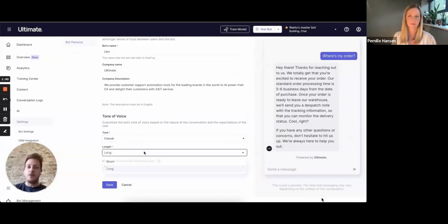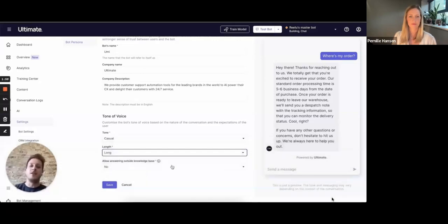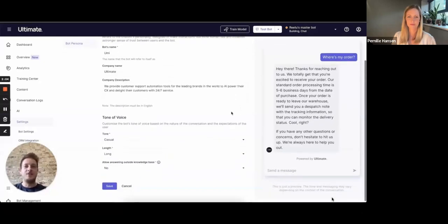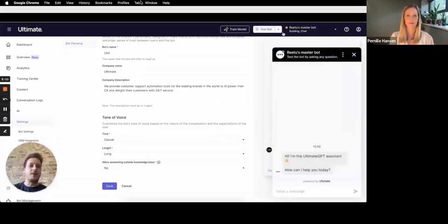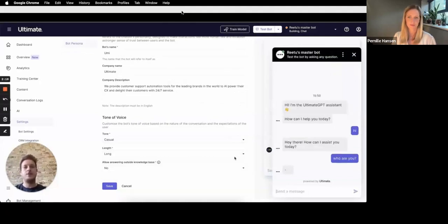Then the length. So do I want, for example, in here on the right side, I have the long reply. I can put it short, so it's going to be more compact. And then I'll show you later what the allow answering outside knowledge base does. It's a crazy dangerous feature that you should only try with your own discretion. Nothing is actually that crazy or dangerous, but let's test this. So if I say hi, yes, hi. I say, who are you? It should say Umi.